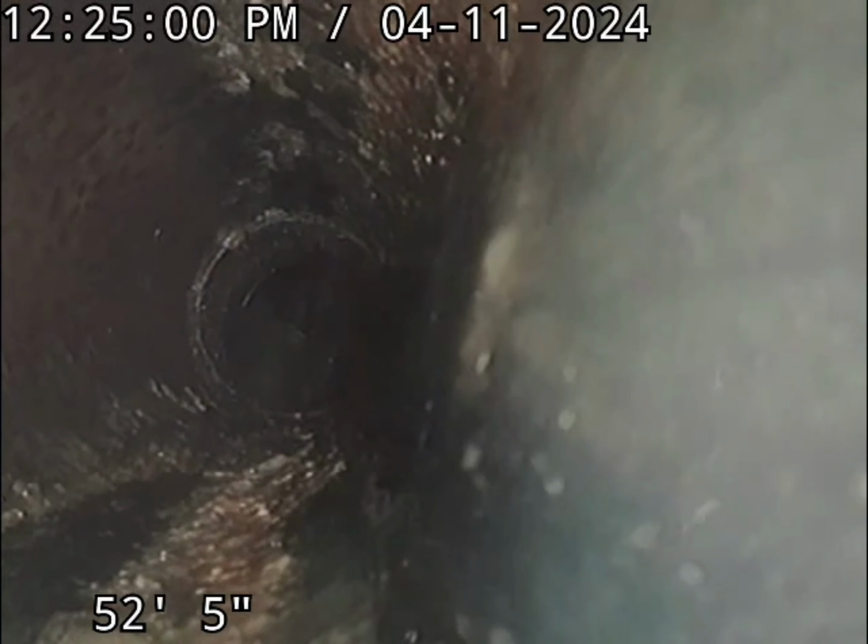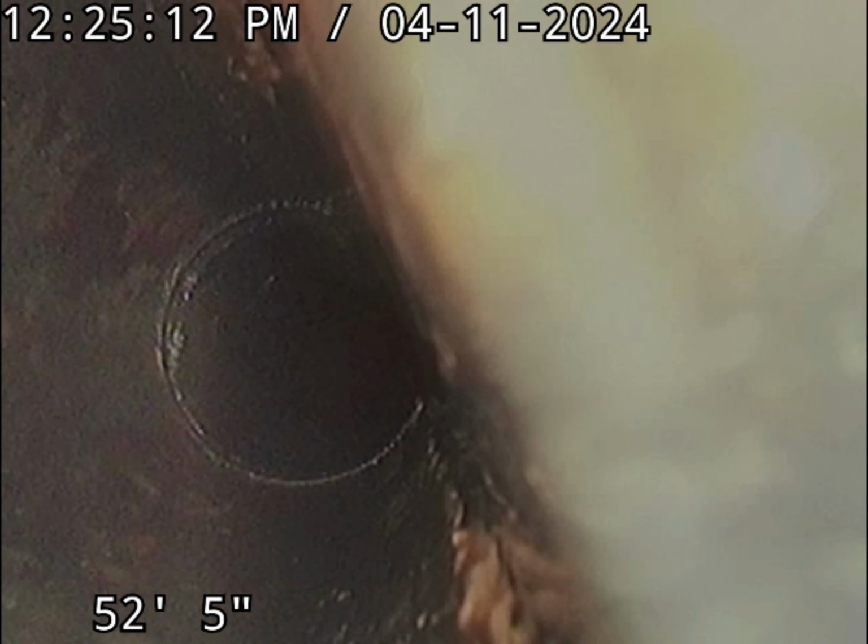One. Three. Three. Four. Five. Six. Seven. Eight. Nine. Ten. 11, about 11 feet. 11 feet long. Yep. So it's probably just settled.